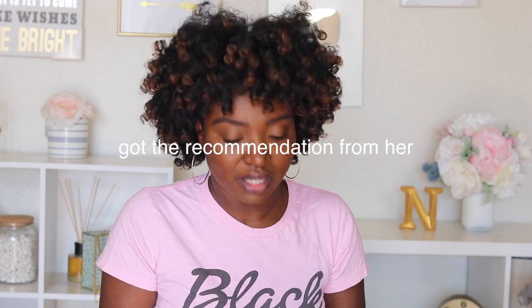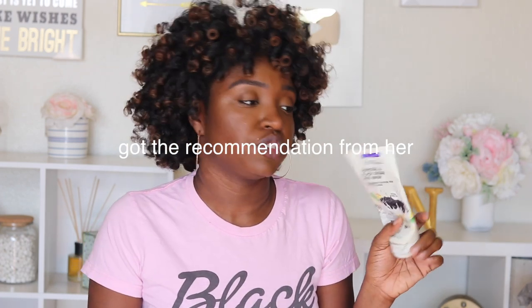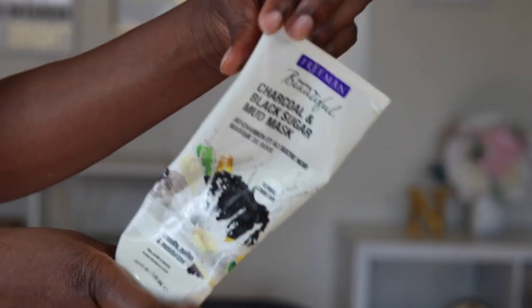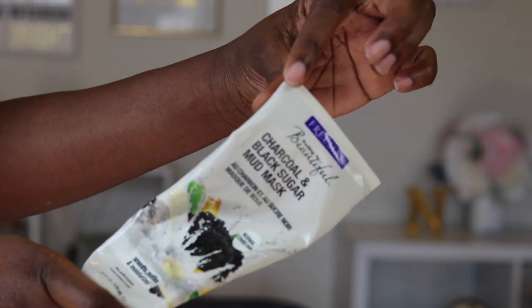buy some more. Okay, my go-to one when the pimples are just like, what up, what's good, Nate? And I'm like, yo, I don't want you, lose my number, I'm all set. This is what comes into play and has my back. The Freeman Feeling Beautiful Charcoal and Black Sugar Mud Mask. I actually got this from Yolanda Renee when she was talking about it on her Instagram. And I said, well, let me go ahead and purchase this and see what it's talking about. And girl, I've been using this ever since. So shout out to Yolanda Renee, okay?